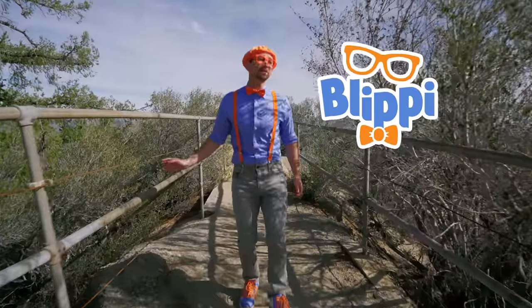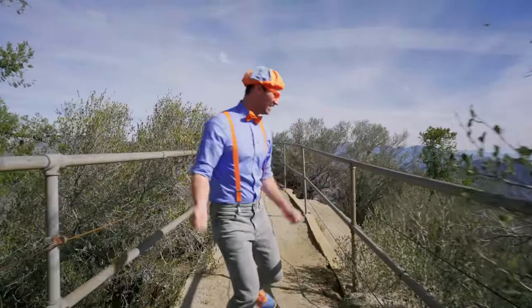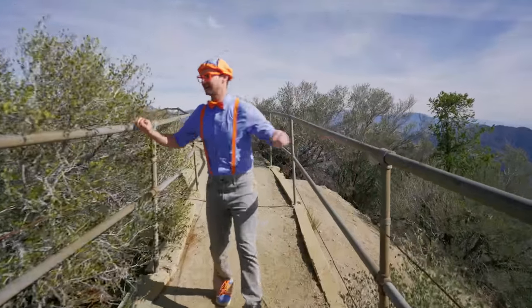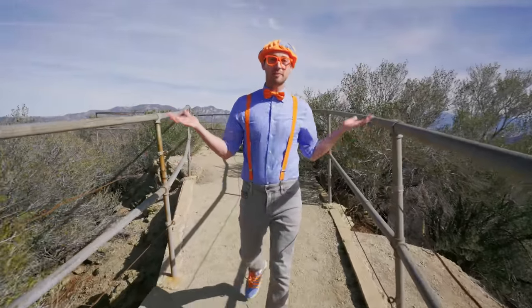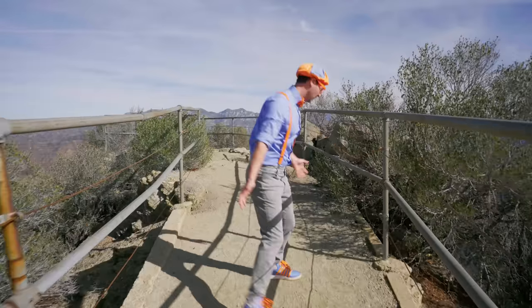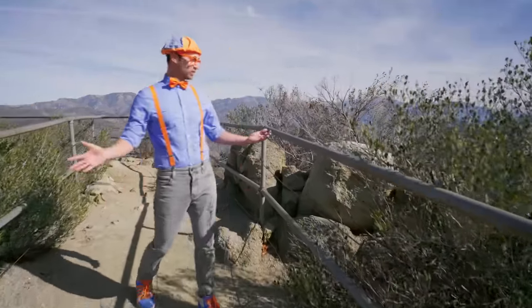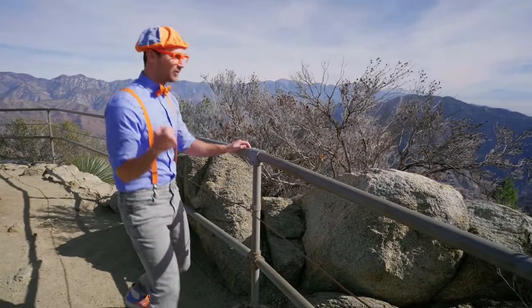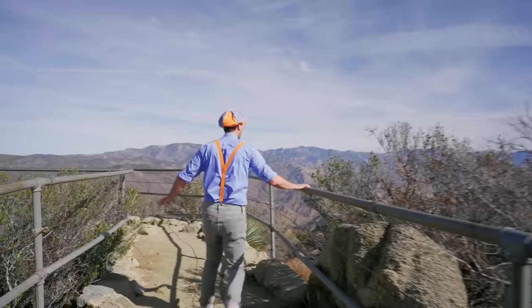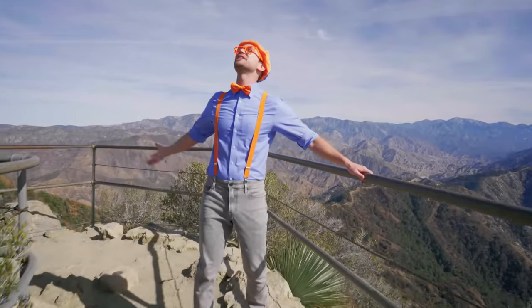It's me, Blippi. And look at what I'm doing. Yeah, I'm on a hike. Whoa, I've been hiking for a very long time today. Yeah, and I think I made it to the top of a mountain. Whoa, this mountain has a lot of bushes, shrubs, trees. Whoa, and really big rocks. So cool. Wow, I love going on hikes because you get out in nature, you smell the fresh air.